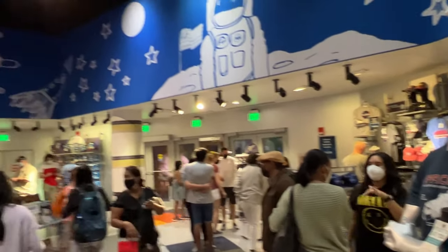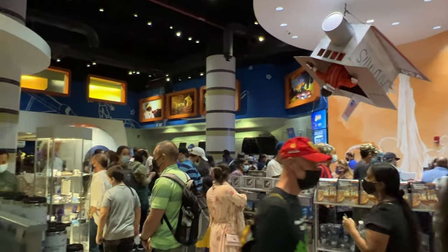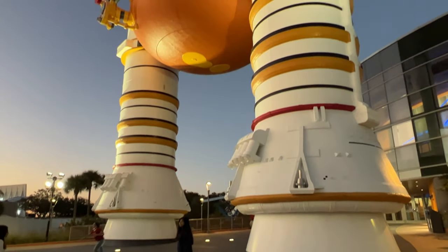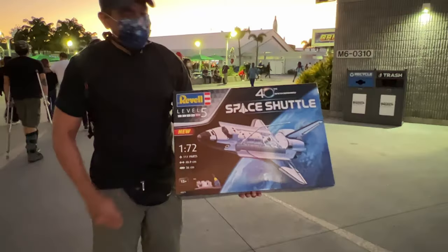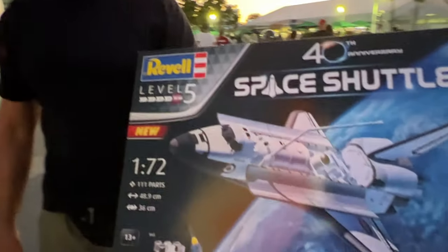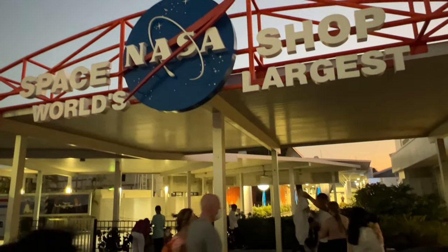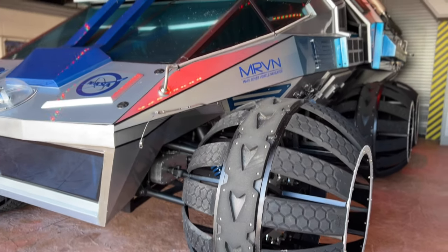And for sure, definitely, like we talked about earlier, get ready to bring some dollars for these souvenir shops. They had some great, great stuff. And overall, I have to say, we were very impressed. I've been going to the Space Center for a long time, and it just seems to get better and better and better. Check out this space shuttle toy from the space shop and everything else that this great attraction had to offer.